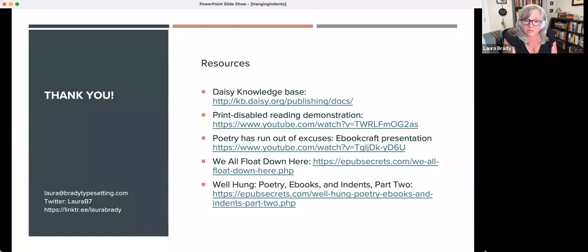And then a couple things to point out in these resources. The first one is the DAISY knowledge base, which is an essential tool if you're working in EPUBs and digital technology. The second link is to a print disabled reading demonstration that was recorded by someone who is blind. And then 3 articles, 2 articles and 1 video about digital poetry and the complexities and vicissitudes of those kinds of conversions. So are there any questions?